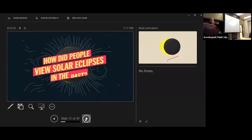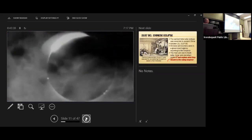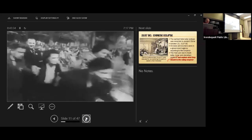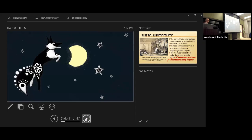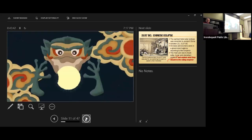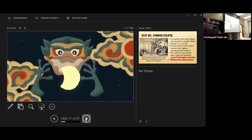How have people viewed eclipses over time? Thousands of years ago, people had no idea an eclipse was about to occur until it appeared in the sky. Sometimes an eclipse was met with terror and sometimes with awe. In Nordic culture, people blamed sky wolves for eating the sun. In Vietnam, it was a frog that devoured our planet star.